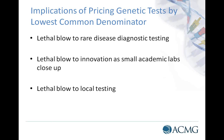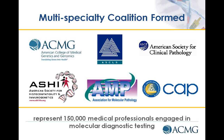So it's really been a fairly lethal blow to the rare disease diagnostic testing world, where utility data is very difficult to develop, and it's been lethal to innovation that many of the small academic labs are directly involved in, and to local testing. Next slide. So a coalition of organizations went before the AMA and the CMS to begin to argue the case for why we didn't think they got this right with the process that they went through.